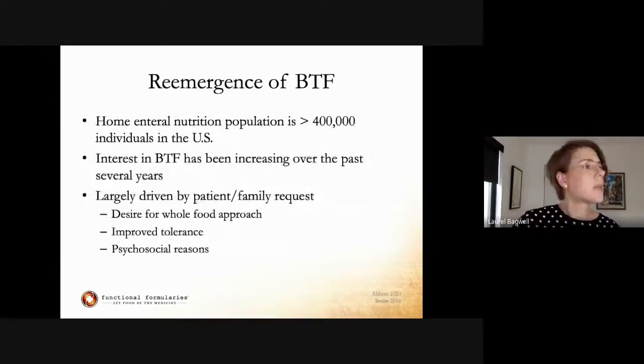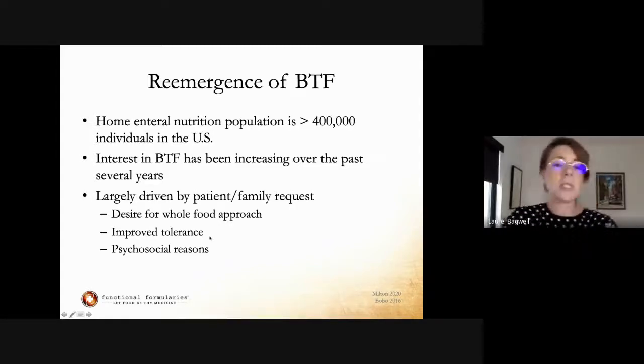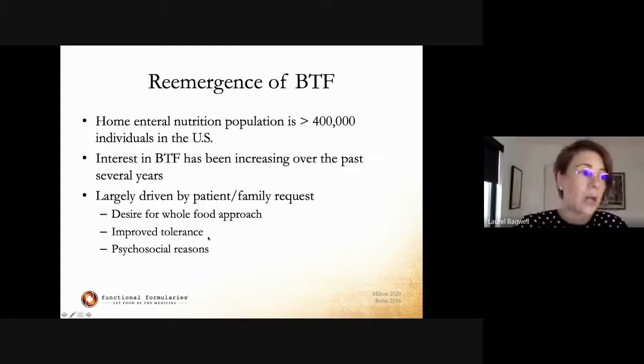So the home enteral nutrition population, those living in the home, not in the hospital, not living in long-term care or anything like that, is now over 400,000 individuals in the United States alone. The interest in blenderized tube feeding has also increased over these last couple of years. And the reemergence of this type of request has largely come from the patient or the family member.